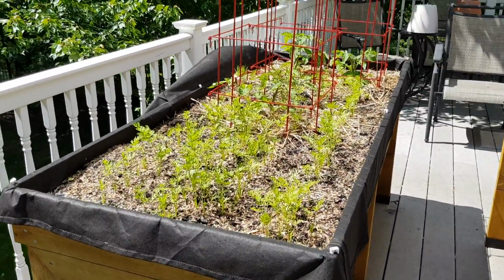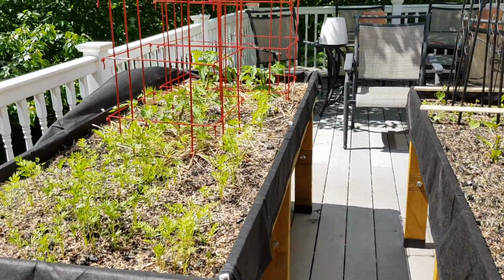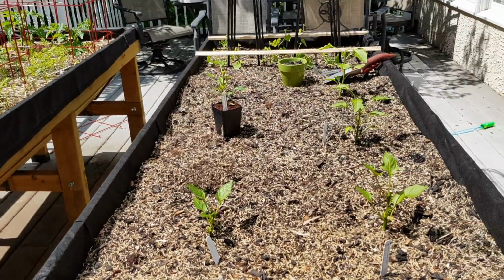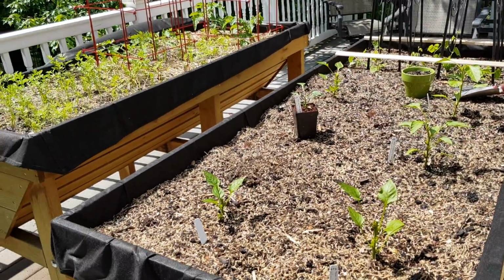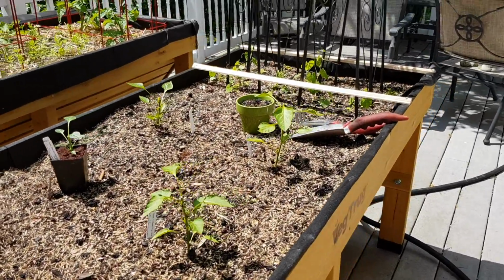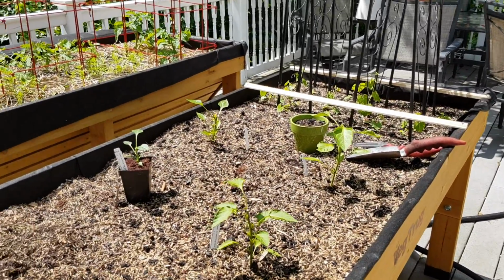I actually started reading a book called Square Foot Gardening. It's like the best-selling gardening book of all time, which talks a lot about high-density planting and a lot of tricks that you can do to grow more in a smaller space. If you're planting in planters like I am, I highly recommend it. Learning a lot of cool stuff, and I'll link to it from the description down below.